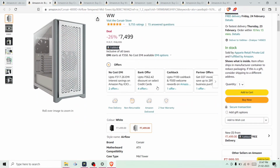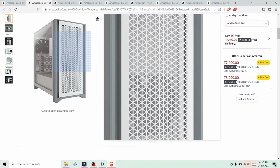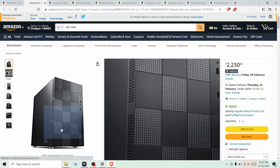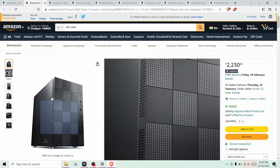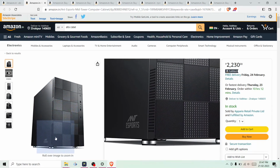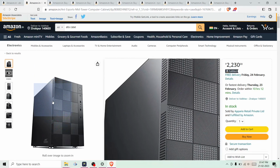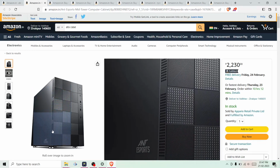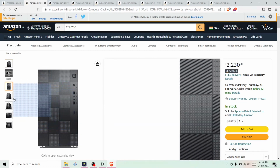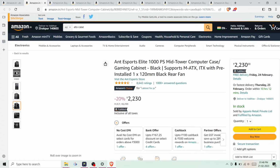Yes, it is a bit expensive, but let's look at another case which is not this expensive. This case, for example, look at this case. There is absolutely no ventilation whatsoever in the front. There is a little bit of ventilation in the sides, but that is not enough for a gaming PC, especially if you are using a processor like the 5600G, which can get pretty hot. So yeah, you need to avoid cases like this so that your processor doesn't thermal throttle. That is quite not enough ventilation for a gaming build.